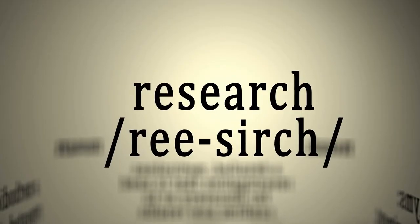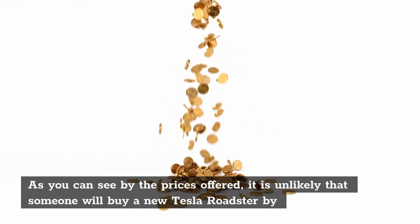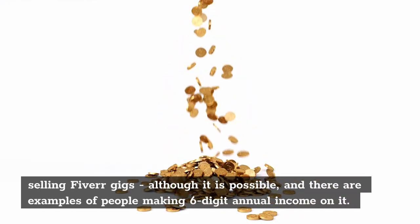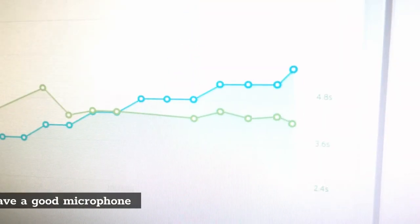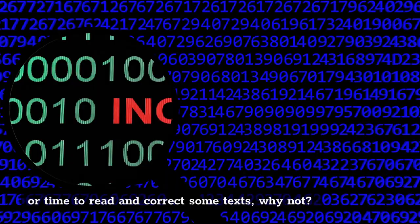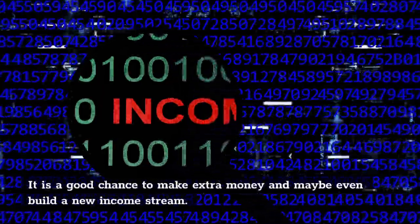Conclusion? As you can see by the prices offered, it is unlikely that someone will buy a new Tesla Roadster by selling Fiverr gigs, although it is possible, and there are examples of people making 6-digit annual income on it. But if you are at your home, have a good microphone or time to read and correct some texts, why not? It is a good chance to make extra money and maybe even build a new income stream.